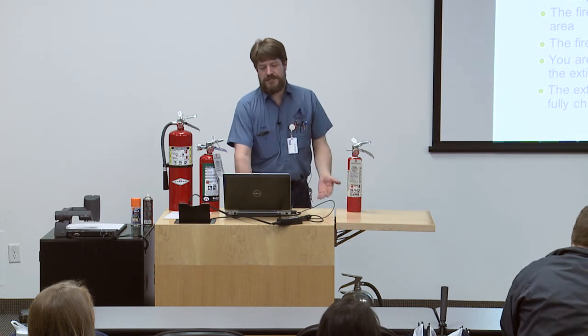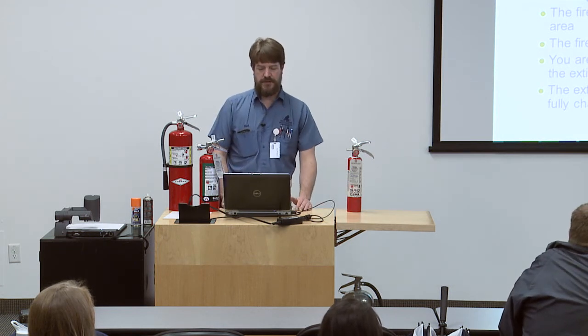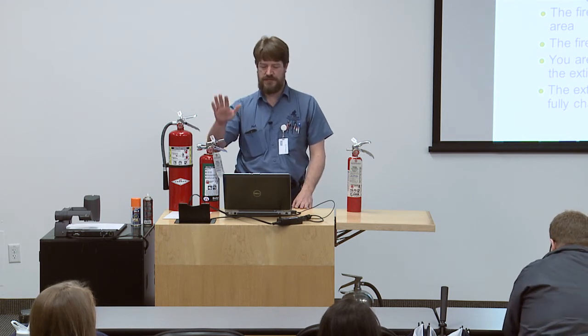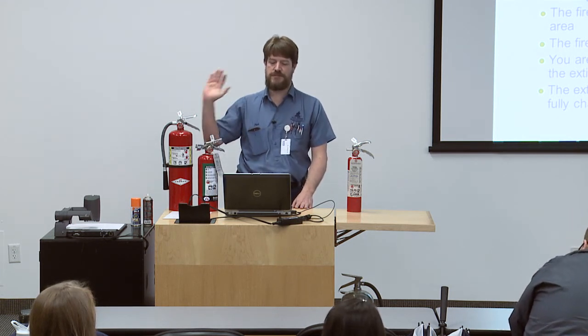Is it an ABC? Is it a K? Is it an H1? Is the pressure gauge in the green? Is the pin securely zip tied in place? All these can be checked at a glance. If any of these are not correct, the extinguisher cannot be used.